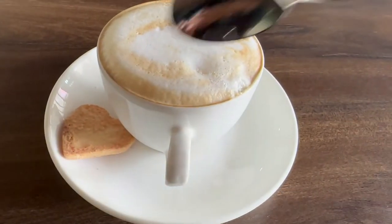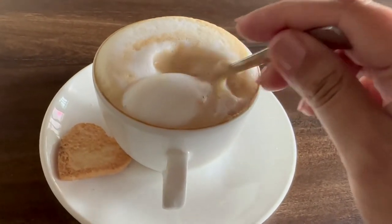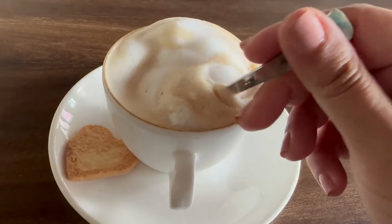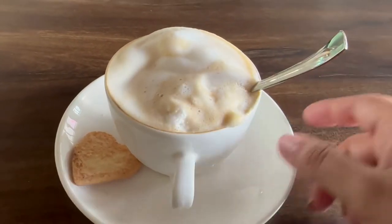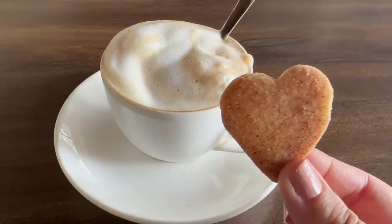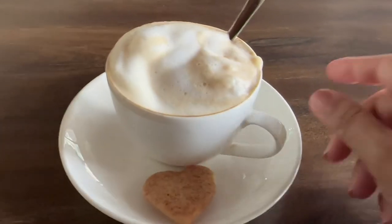So stay tuned, and I'm going to show you now the coffee that I've ordered, which has arrived, my hazelnut coffee. So this is my hazelnut coffee. I think it's a hazelnut latte. I forgot what I had ordered, but they just had one hazelnut, so I believed it was hazelnut latte, and it comes with a cute little heart cookie. So I'm going to ask them if it has egg in it, because I don't take egg.